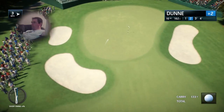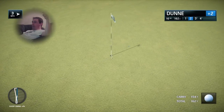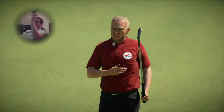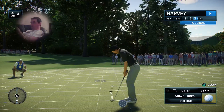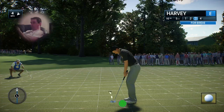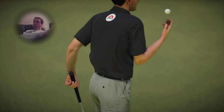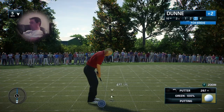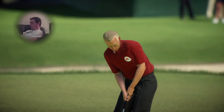Another good swing, and it looks like, Frank, another really good shot. And getting ready for the putt. Makes the putt and goes to 1 under. One over for the day.